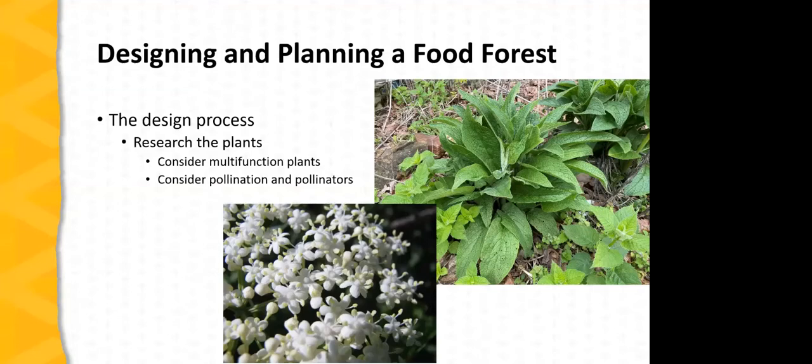Now, I mentioned stacking and multifunction, and this is an important thing to think about. And here's several plants that I'm particularly excited about. The lower picture of the blossoms, that's elderberry. Frequently, when we think of elderberry, we think of a berry crop, but here are the blossoms. Look at all the pollen that those blossoms are producing. This is wonderful habitat for pollinating insects.